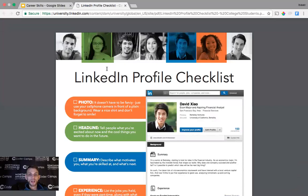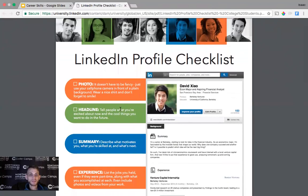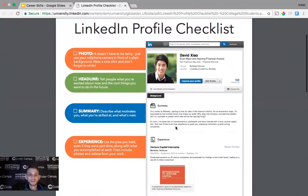First off, we've got the photo. As we can see, it's an up-to-date photo, it's recent, and he is smiling. So make sure you're smiling in the photo. You never want a photo where you're not smiling, because it just comes off as unfriendly. Second, the headline: tell people what you're excited about now, the cool things you want to do in the future. Summary: this little section is just 2-3 paragraphs about yourself, all wrapped up into one.